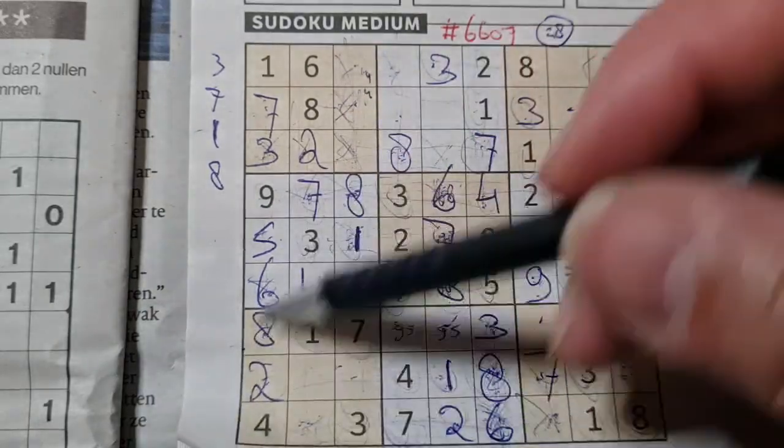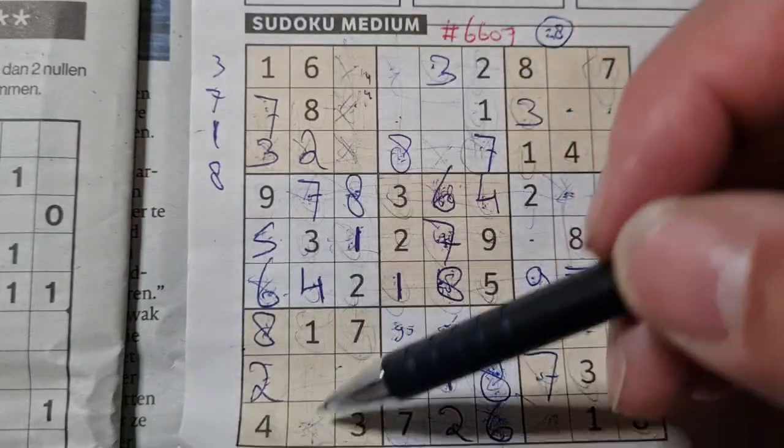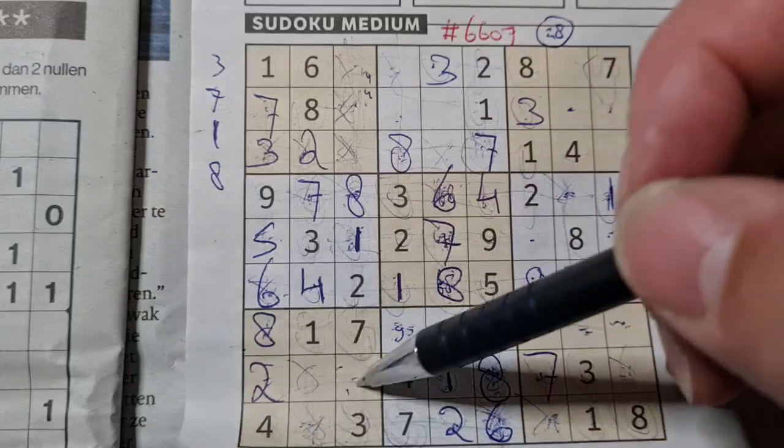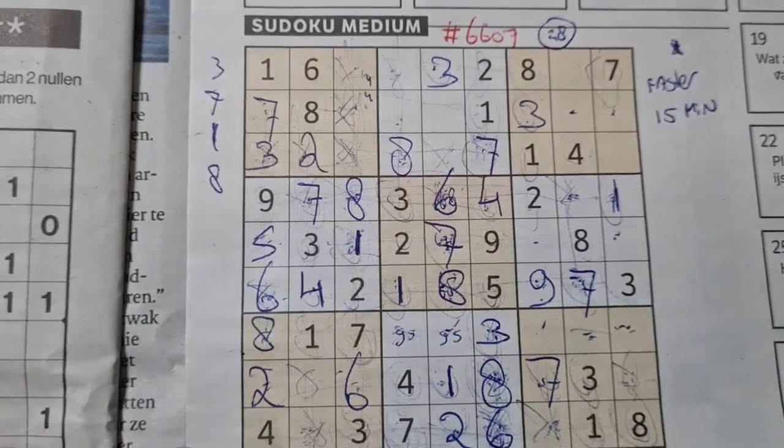3 missing numbers in this big square. One of the missing numbers is 6. In this big square, we have a 6 in this column, so no 6 in these 2 boxes. So 1 box left for the 6 should be there. Alright.